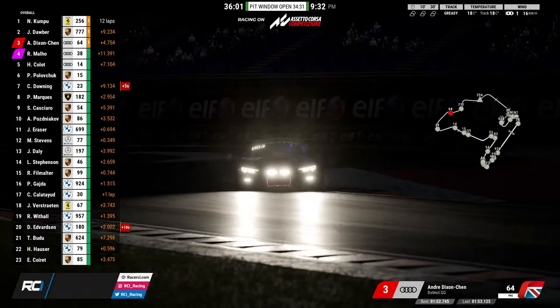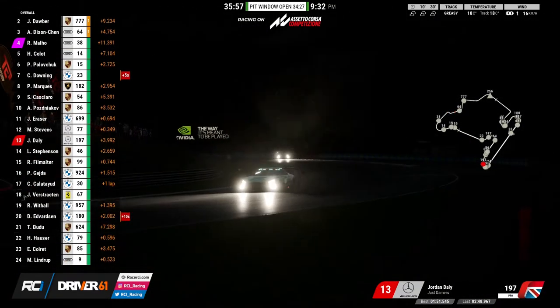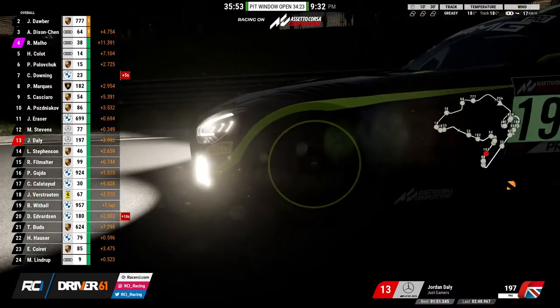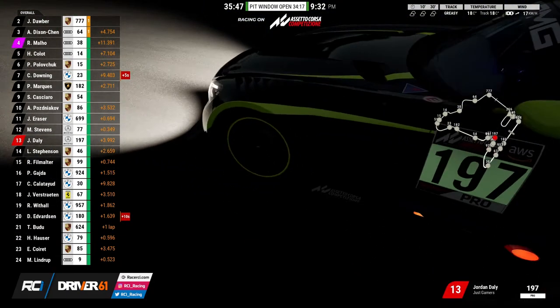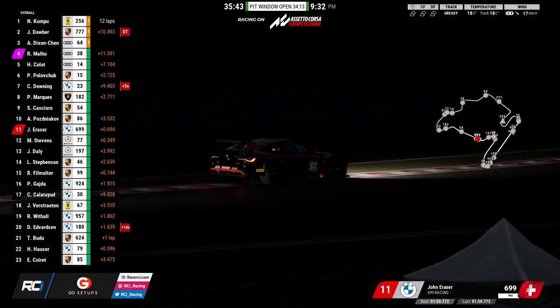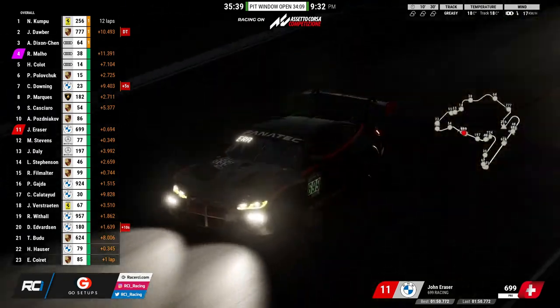And I mean, even if Nico Kumpu was, let's spitball a little bit, on the dry tyres at the beginning, they are going to be absolutely destroyed by this point. So there's not going to be a lot of pace difference in it, as we see a little backfire of the Mercedes briefly illuminating the front wheel arch of that car. And I think a lot of cars are going to be on dry tyres by this point.